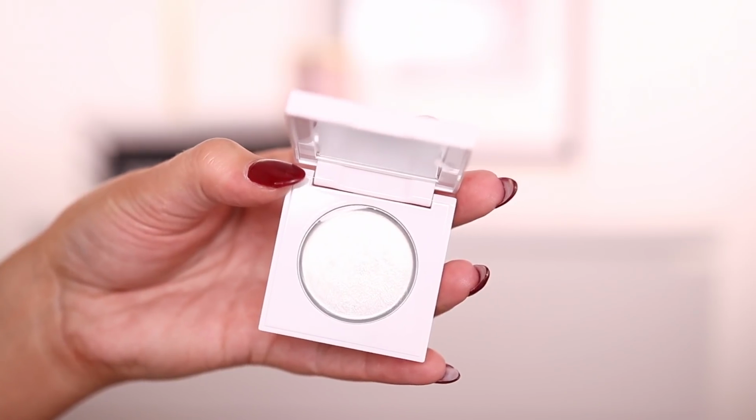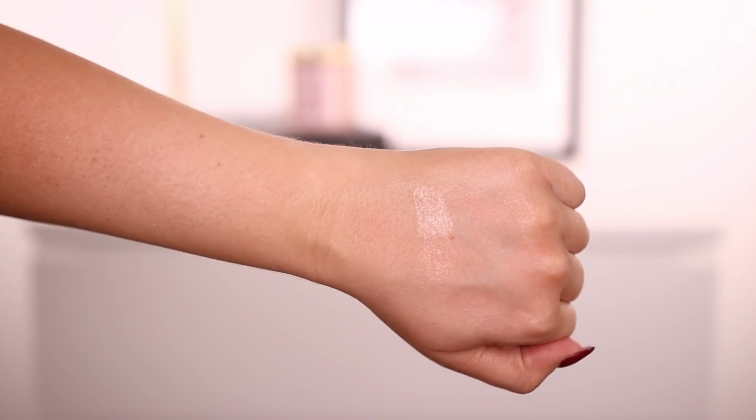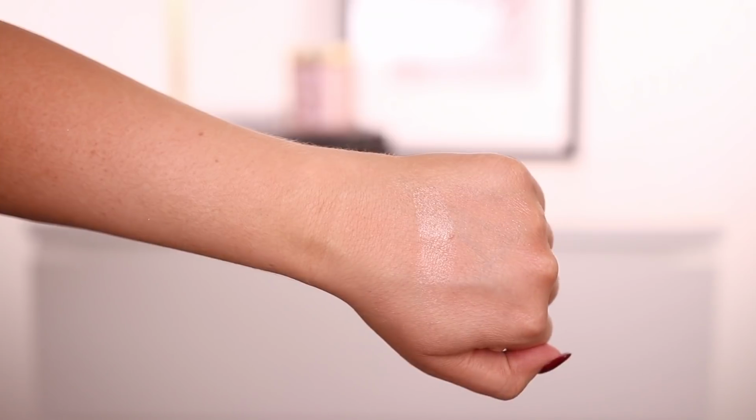So it's literally clear. It's like Vaseline, essentially. And the thing I don't like about it is this is incredibly sticky, okay? I'm not usually really weird about sticky stuff, but it's advertised as not being sticky, and it's very sticky. It's very tacky. And I read the reviews and people were saying the same thing. Whereas the Tower 28 and the Beauty Blender feel more like Vaseline. This is just so incredibly sticky, and I noticed that it did move my foundation.